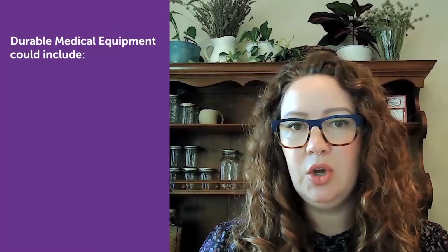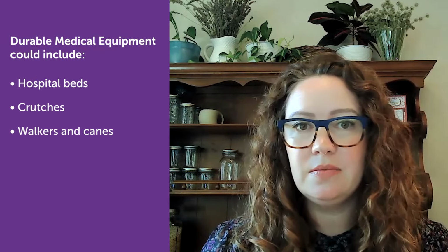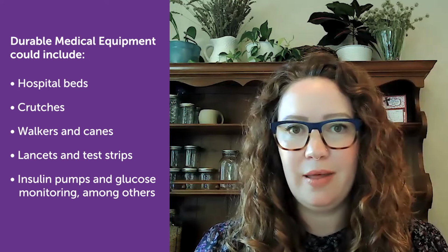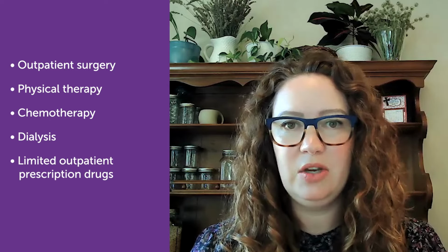Durable medical equipment could include hospital beds, crutches, walkers, canes, lancets and test strips, insulin pumps, and glucose monitoring, among others. Medicare Part B may also cover outpatient surgery, physical therapy, chemotherapy, dialysis, and limited outpatient prescription medications.